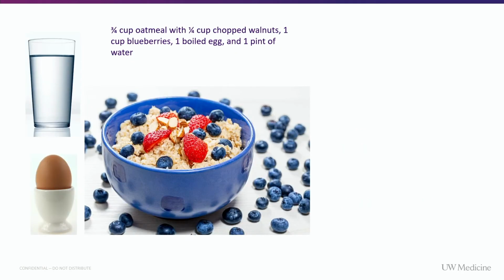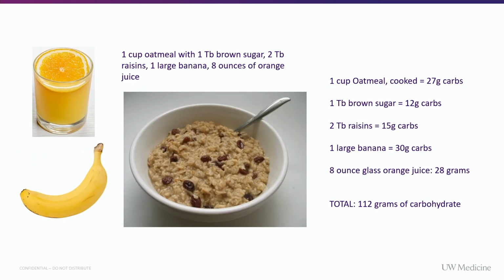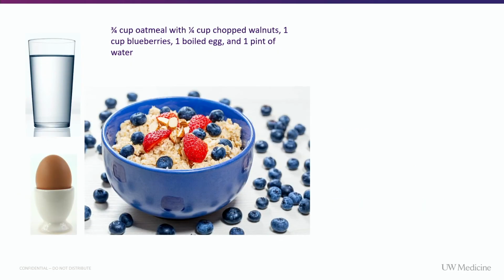Here's some ideas for modifications. So 3/4 a cup of oatmeal. So it is a little bit less than this was 1 full cup of cooked oatmeal. Adding some chopped walnuts, 1 cup of berries, having a boiled egg on the side, and then swapping that juice for some water. So think about how many grams of carbohydrate this might contain.